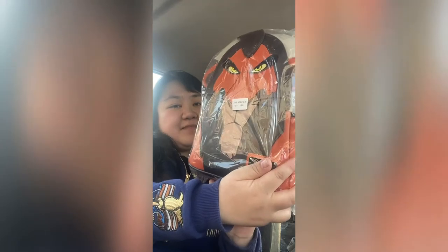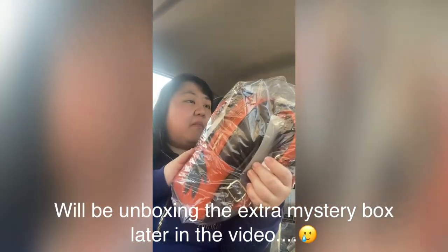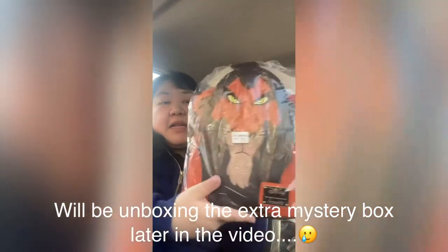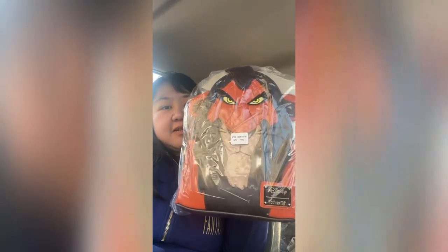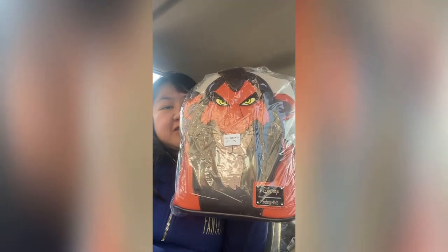But yeah, that's what I've got in my mystery box. Not one of the top prizes, I'm afraid. But I do have one more mystery box coming. Hopefully it's one that I like. He's such a cool bag and he looks awesome, but it just doesn't fit in my collection. I don't really have any villains bags.